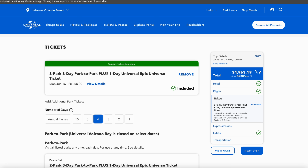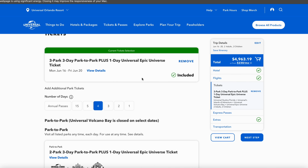Now, this does include plus, because we chose this package, plus the 1 day at Epic Universe is included. So it's going to let you choose down the road between those dates that we chose for the vacation. So since we did Monday, June 16th through Friday, June 20th, we can choose what day on those 5 days that you want to go to Epic Universe. There's no set time or day because you're choosing the whole week. We're not actively buying a per day ticket. So we get the whole week to choose what day we want to go to Epic Universe. So that's nice to have. So we're gonna do that.